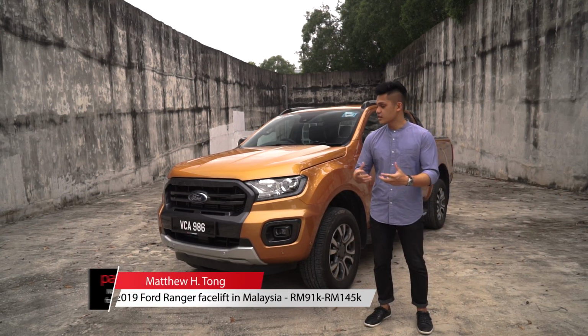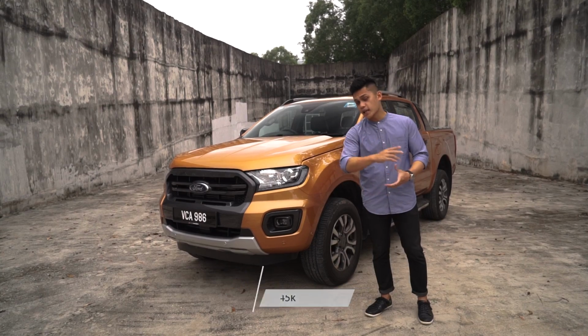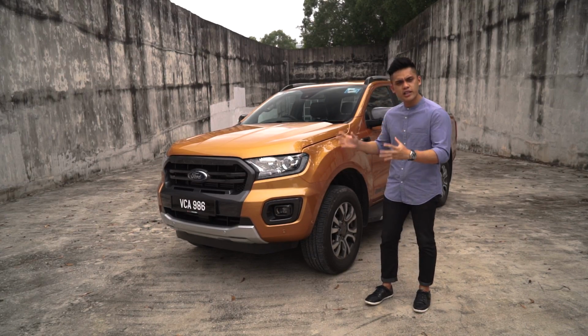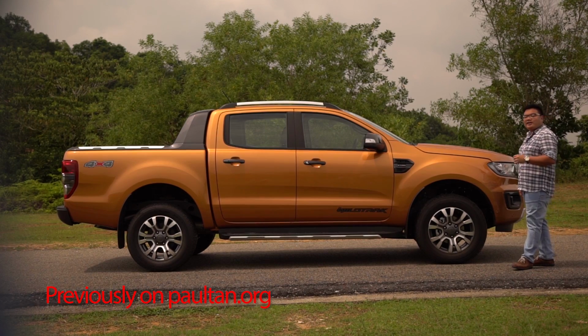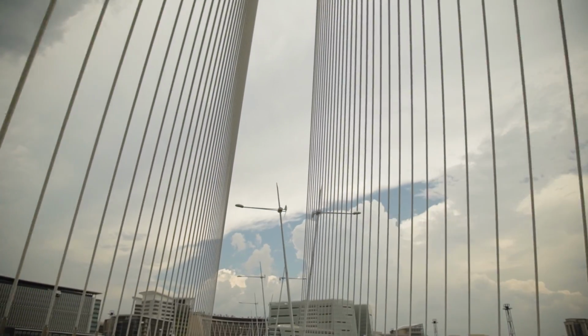Hi guys, we have with us the range-topping Ford Ranger Wildtrak, the one with the 10-speed automatic as well as the brand new 2-litre EcoBlue bi-turbo engine. Now we've already detailed the car in our comparisons video, comparing this against the old one as well as a full walk-around video, so if you haven't seen those yet, be sure to check them out.